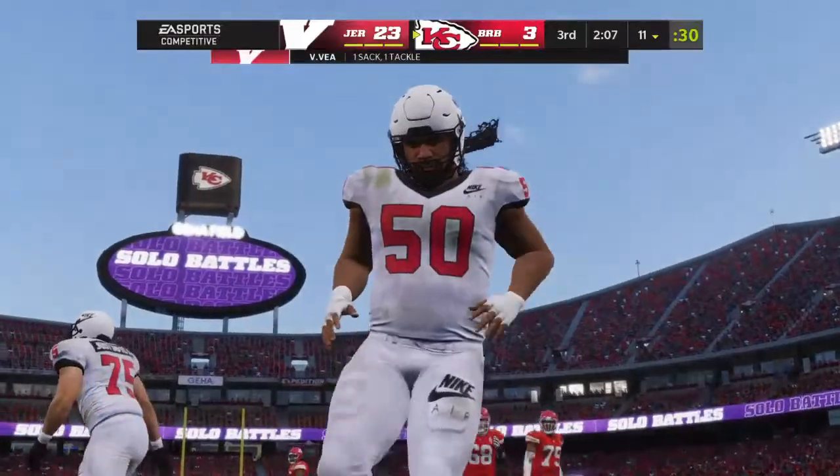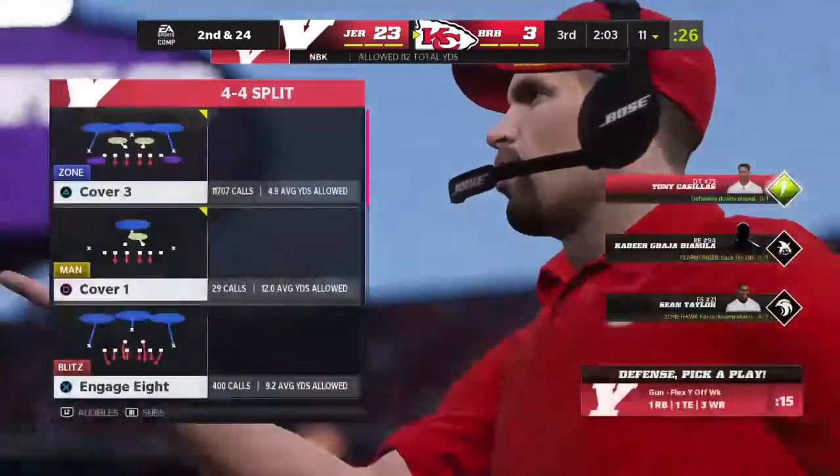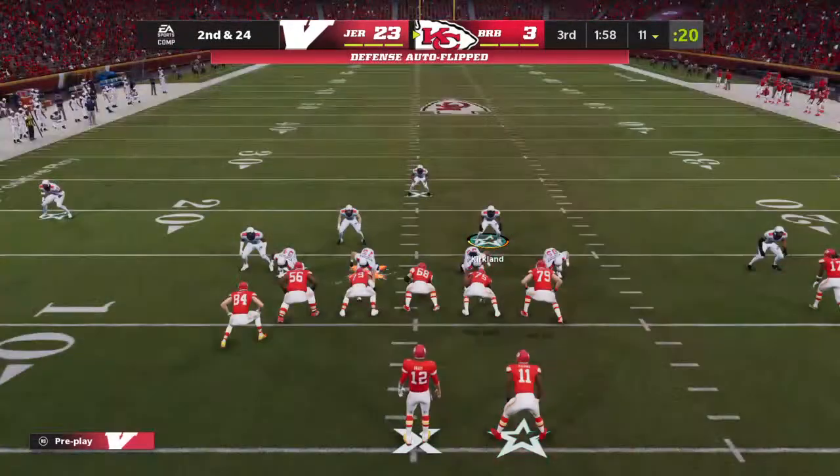Oh, he can't get away, and Brady will go down. The big Vita Vea pushing his way through to wind up with a sack.